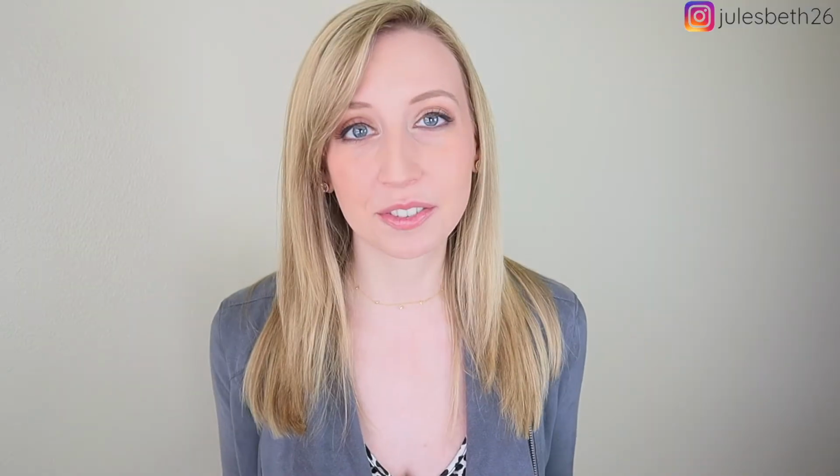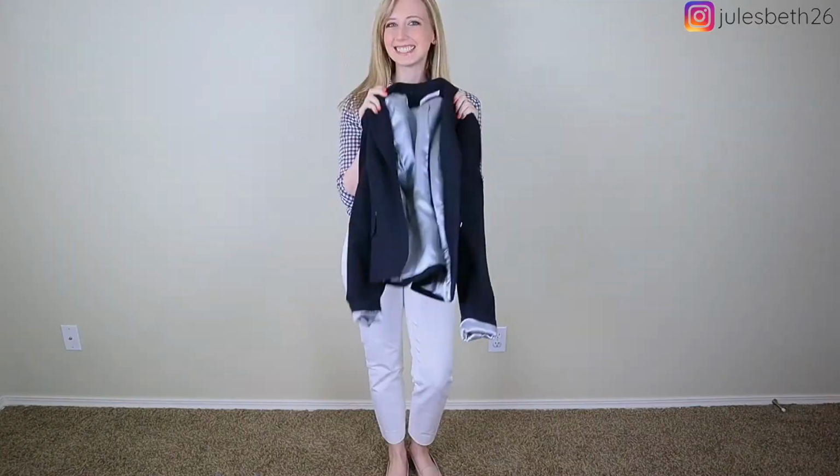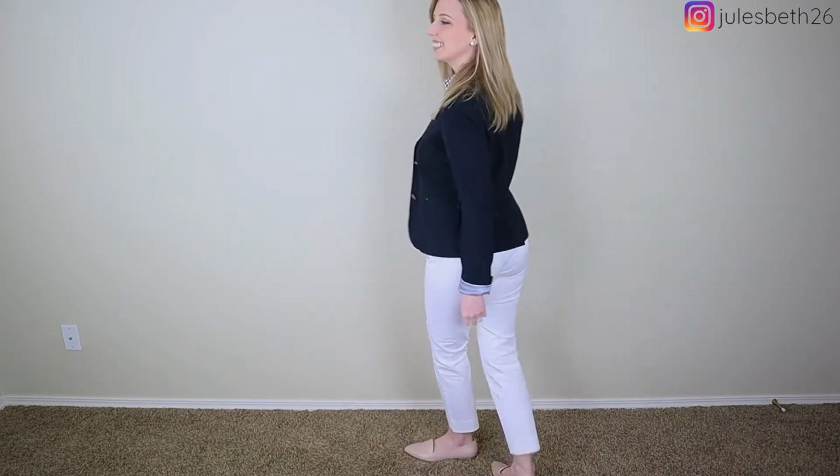I know this isn't part of the challenge, but if you have a navy blazer to go with this outfit, which I do, it's not from Banana Republic, but just look how great it all works together. It takes something that's kind of a more casual look, and if you need to dress it up, you can definitely do that with a beautiful navy blazer.